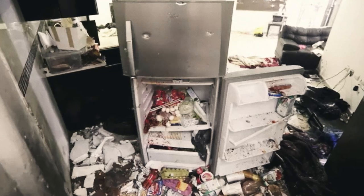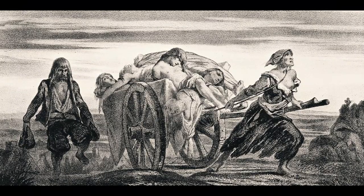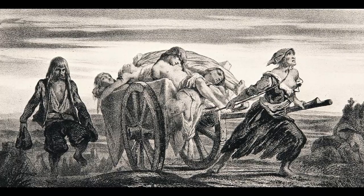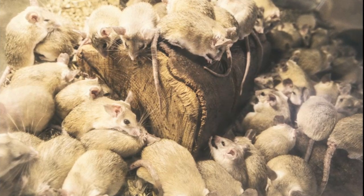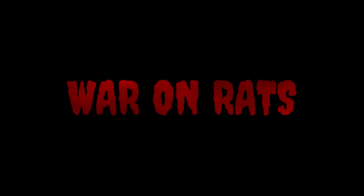They steal our food, destroy our homes, and infect us with disease. We can't let these beings of devastation oppress us anymore. This is the War on Rats.